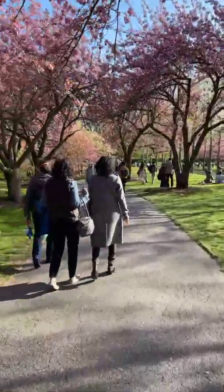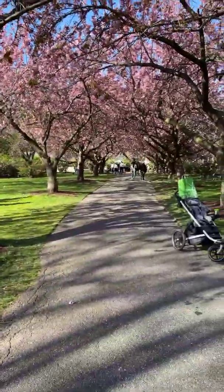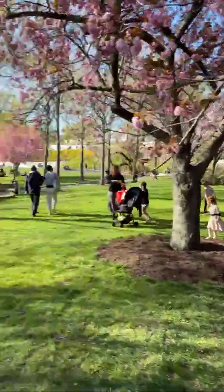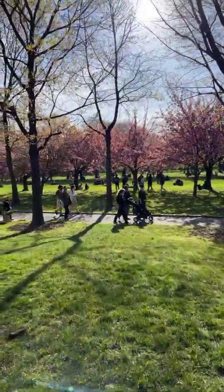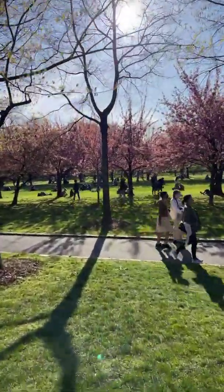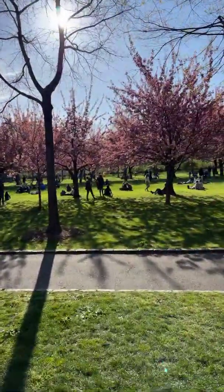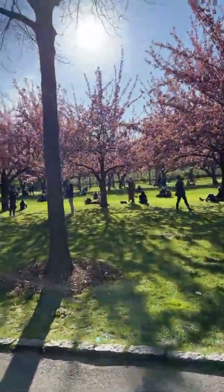Now, I love the Cherry Walk because of the proximity of the cherry blossom trees, how close they are planted to each other. But the more famous cherry blossom trees of the Brooklyn Botanic Garden are in the Cherry Esplanade, and we will see this area right here, which only invites people to relax.